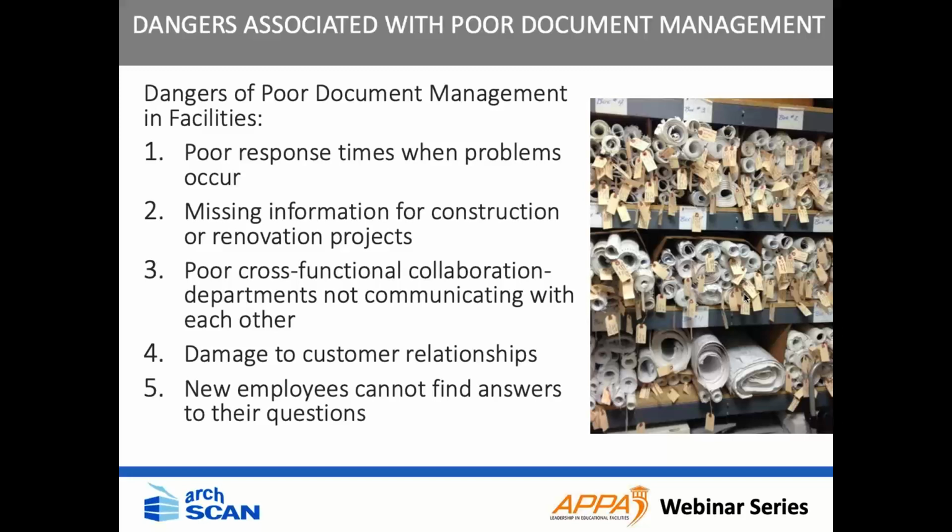And then finally, new employees that come on board can't find the answers to their questions because they can't find the document that they need to do their jobs. So all of these are problems with today's document management.